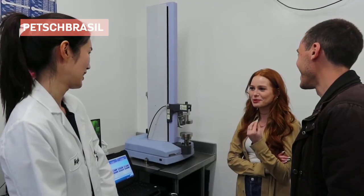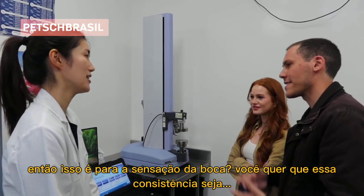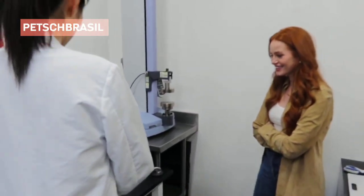That's the mouth? So you put the meat in there? And then it's gonna come down and compress it, sort of mimicking that chew. I'm gonna eat these with a lot more appreciation. So this is for the mouthfeel, the consistency you want. Are we gonna watch the machine chew it? Yes. Oh my god, so cool!